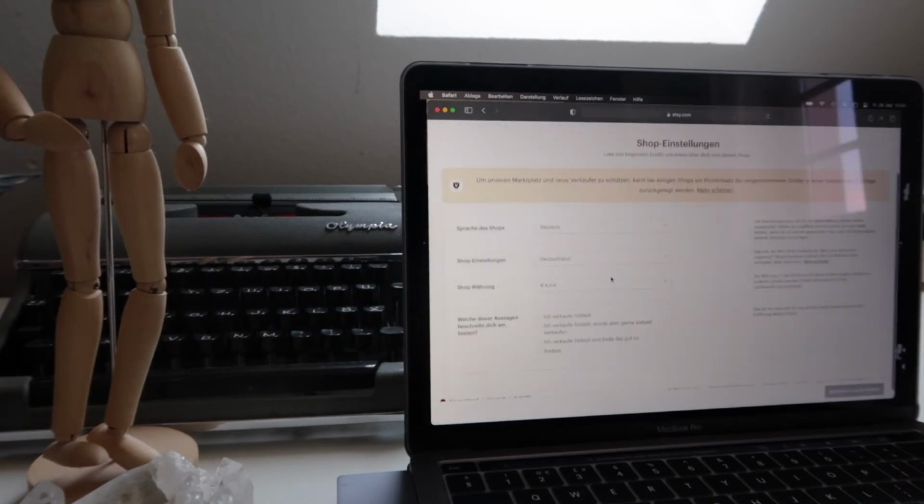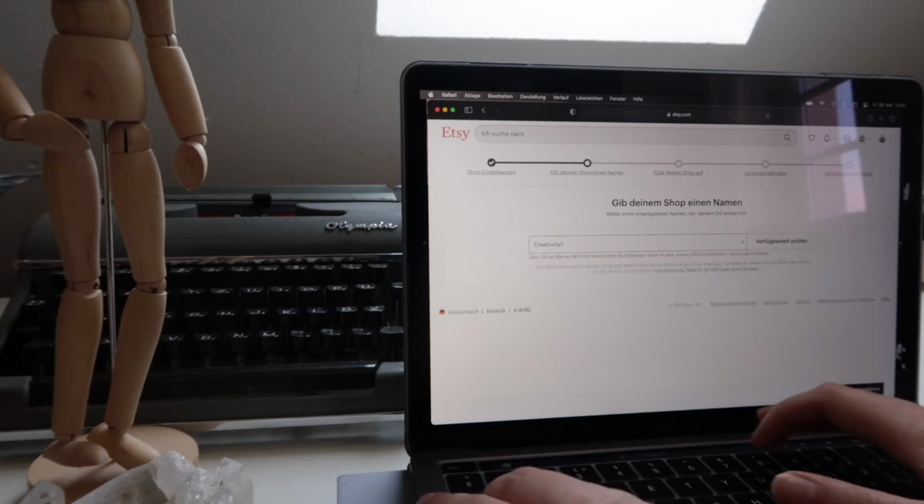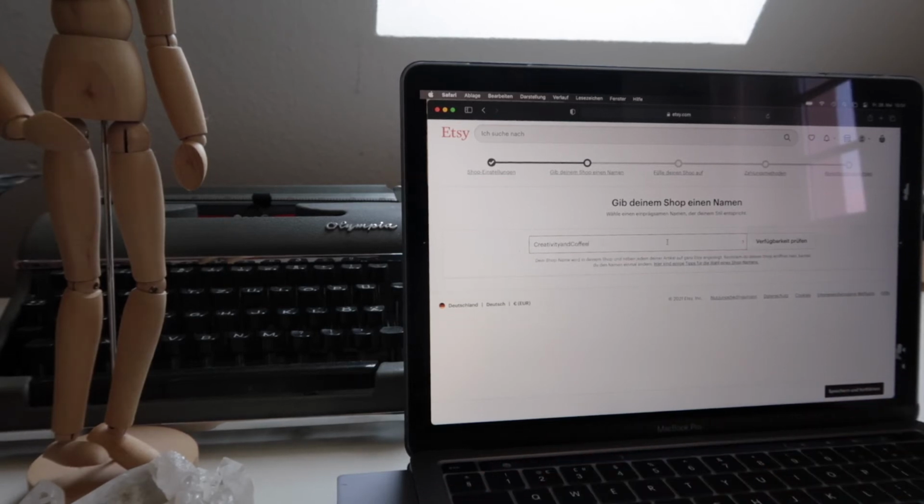Now, besides all the fun creative stuff to do, there is a bunch of admin things to do at the computer too.